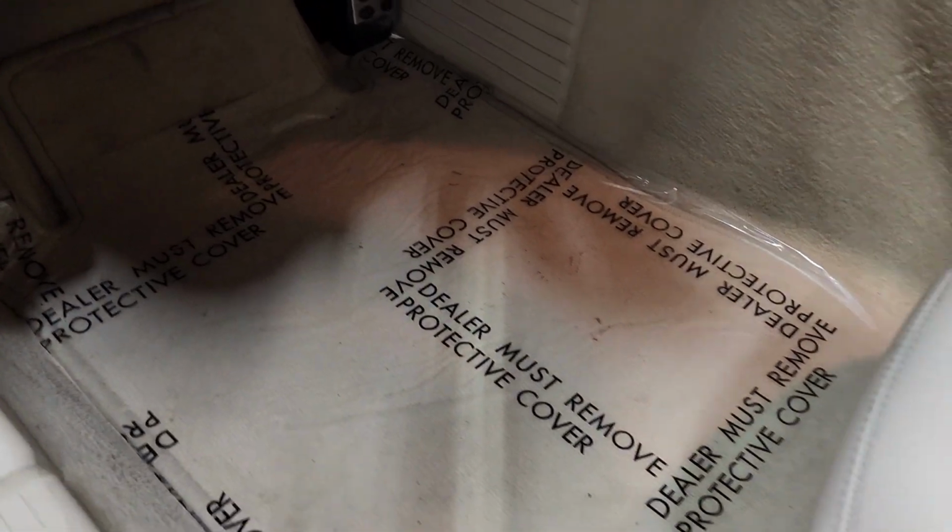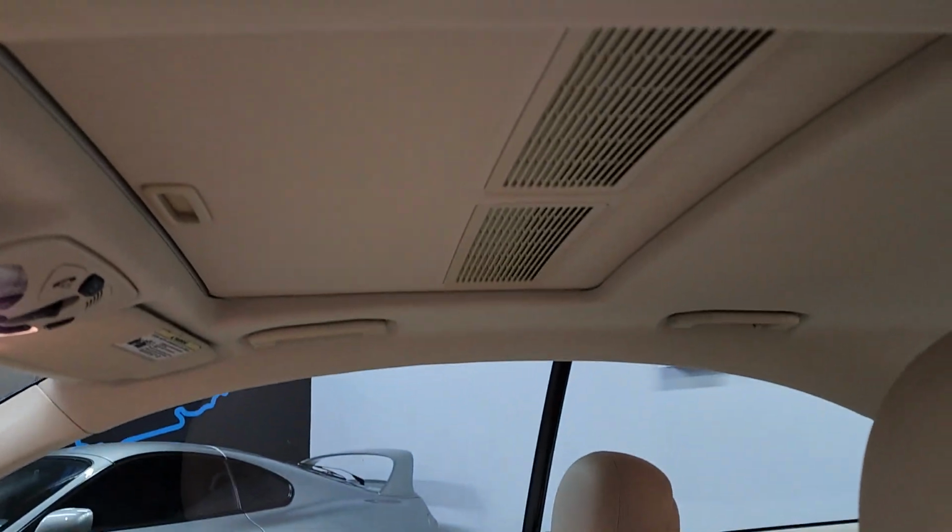Door handles. Even the carpets on this thing are outstanding. Steering wheel looks brand new. No strange odors, non-smoker. This seat, sunroof as well.